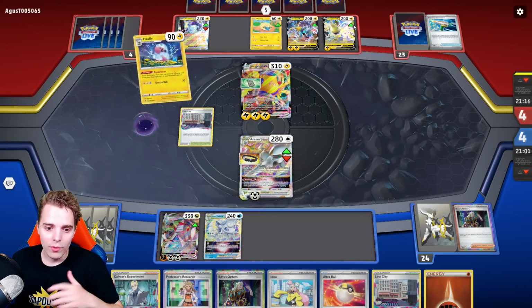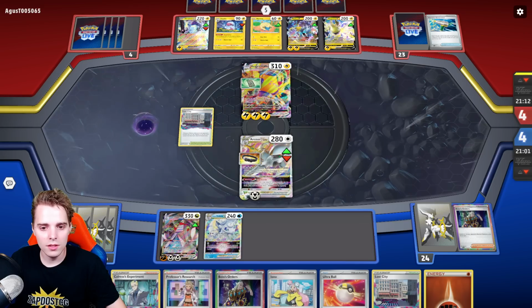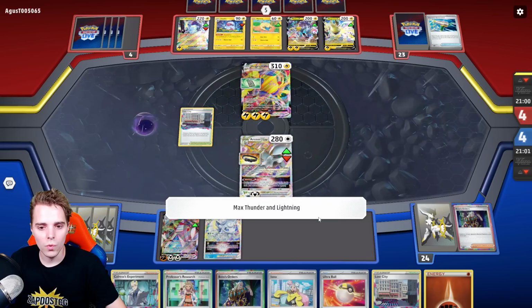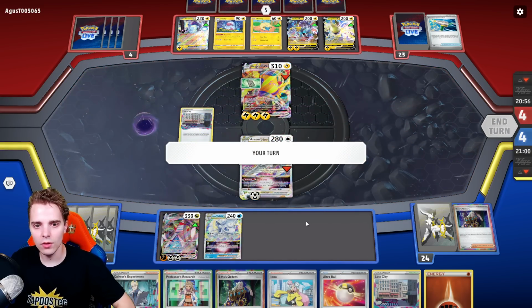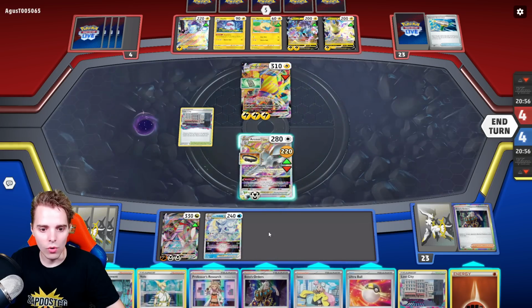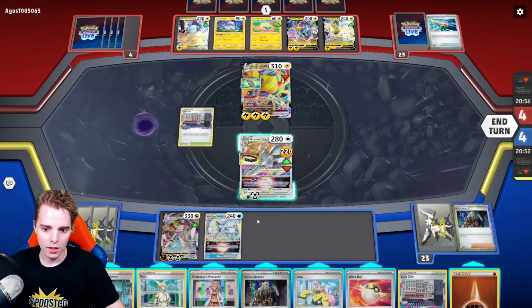As soon as they evolve that, we can also win the game by just attacking with Vulpix. So this is the triangle we have: Dura, Alolan Vulpix, Arceus V-STAR. So, what are they doing? Max Thunder and Lightning, not even phase at all. We did get a 2 boss here, so that's super cool. We even have Volo to undo the stuff they just did.